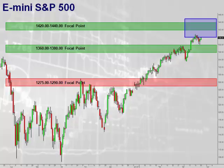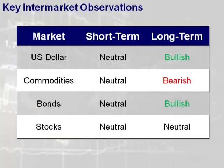So really, while on the short term we could see some strength even up to the 1420 to 1440 level on the upside, more than likely it's just going to be the market finishing and banging out some sort of short-term highs, and we're probably within weeks of seeing some sort of a very healthy market correction that will create a buying opportunity.